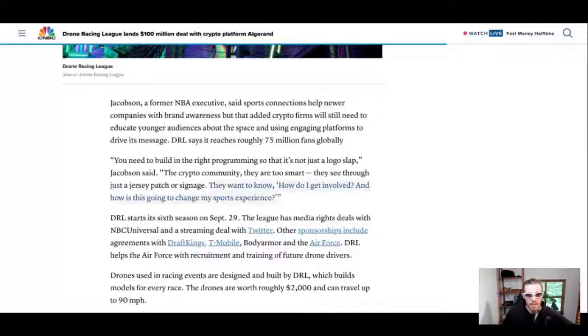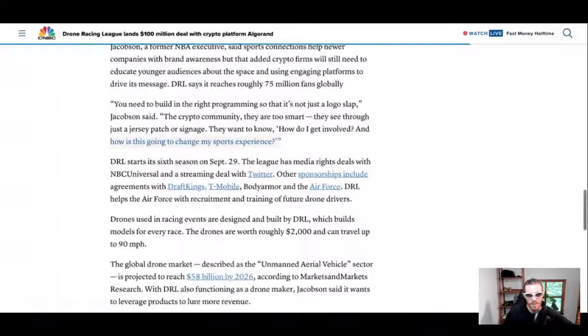You need to build in the right programming so it's not just a logo slap, Jacobson said. The crypto community, they are too smart. They see through just a jersey patch or signage. They want to know, how do I get involved and how is this going to change my sports experience?